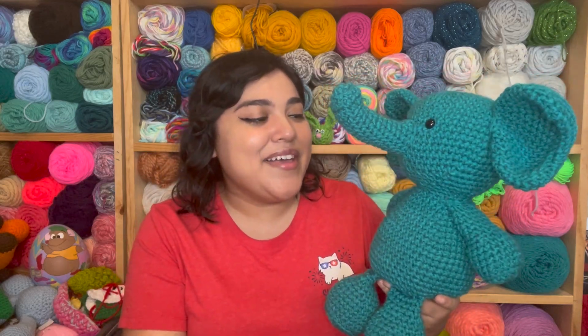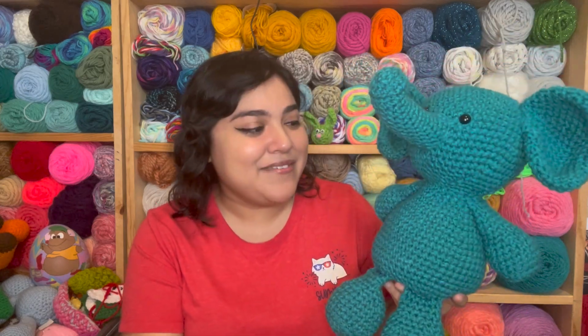My very first commission order, I got it when I was like a month into crocheting, and it was for one of these elephants in gray. So this pattern is very special to me. I really love it and enjoy making it. It is a lot of sewing.